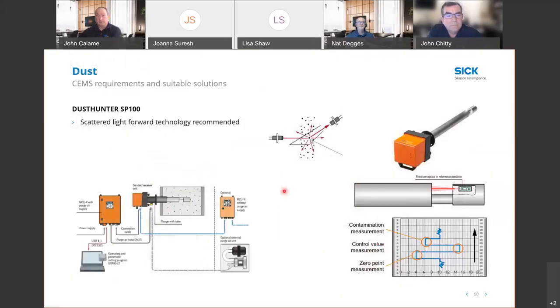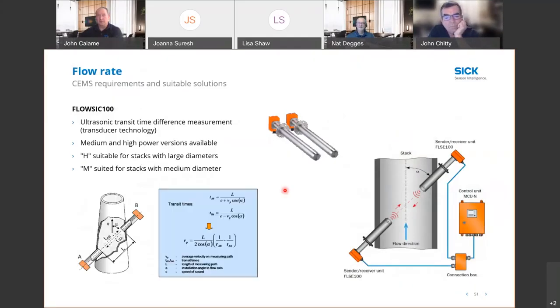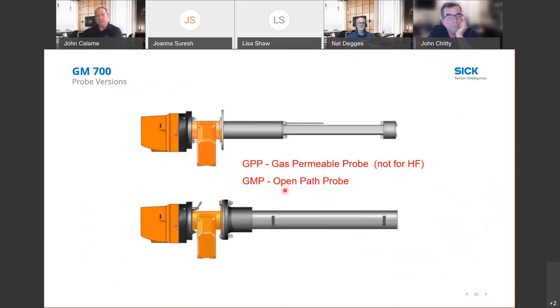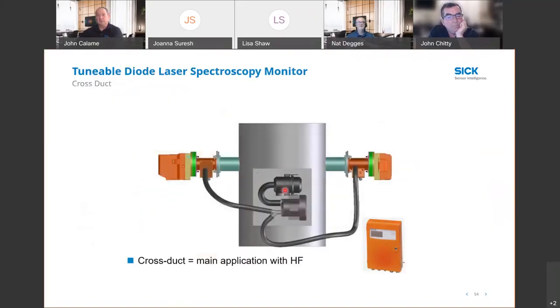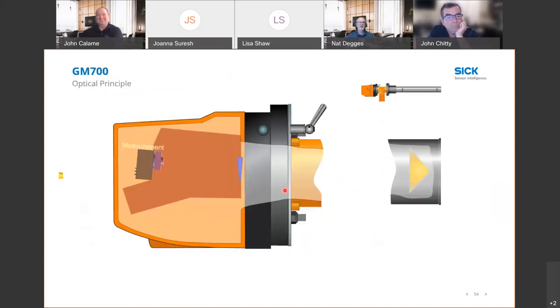And we mentioned earlier, some CEMS, like in the cement industry and waste, have particulate. You'll have to measure dust as well. So we have a full line of dust monitors for that. Also, we have ultrasonic flow meters to measure the volume going up the stack itself. And then this is an example of our GM 700 TDL, mainly for the ammonia slip. We have 2 different probe versions and also a cross-duct version. So we have a lot of flexibility there.